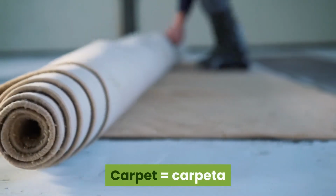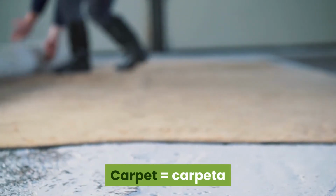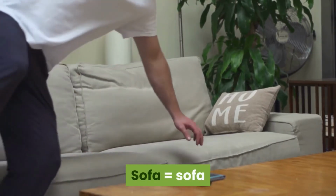Carpet. Carpeta. Carpeta. Carpeta. Sofa. Sofa.